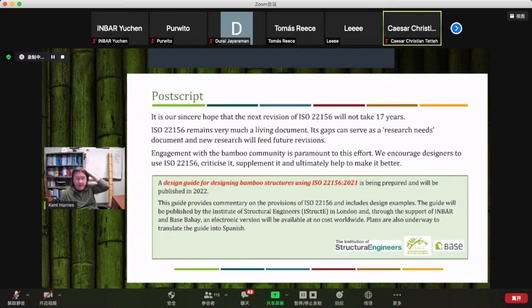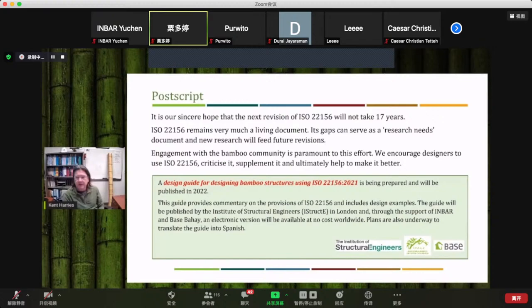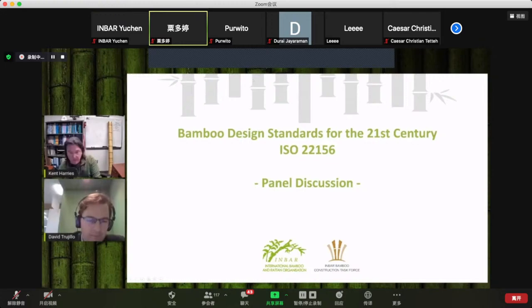We hope that, through seminars such as this one and through use of the document, we'll engage the bamboo community, engage the engineering community, engage the architecture community to adopt this particular document. And we encourage designers not only to use it, but to criticize it, to supplement it, and hopefully ultimately make it better. And I think David will talk about this a little bit later, but there is a plan. So I'm going to take David's thunder now. We are working on a design guide that will accompany this document that iStructE will be publishing hopefully in 2022. And so with that, I think we move to the panel discussion.